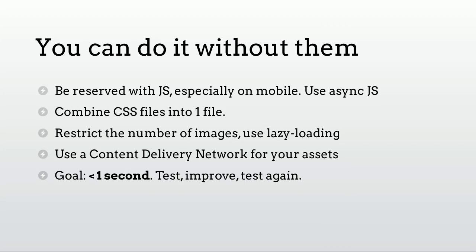So if we look at Google and Facebook and see the rules and the tips that they have, like the requirements, and use these techniques to improve our own web pages, by being reserved with JavaScript, by being reserved with CSS, combining CSS into one file, using a CDN to deliver your assets, using lazy loading for images that are not displayed above the fold, and making sure the goal is loading the web page within 1 second, it's very achievable. There's software to test it, and it's not even that hard. I think if you spend a few hours on a current website that you've built, you can make it much faster, and you'll help your clients a lot with it.